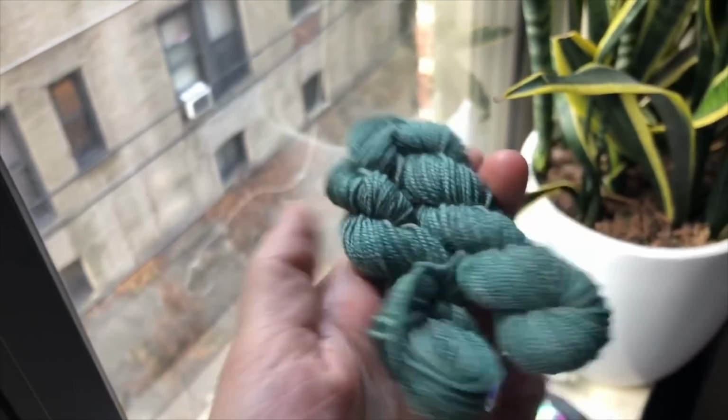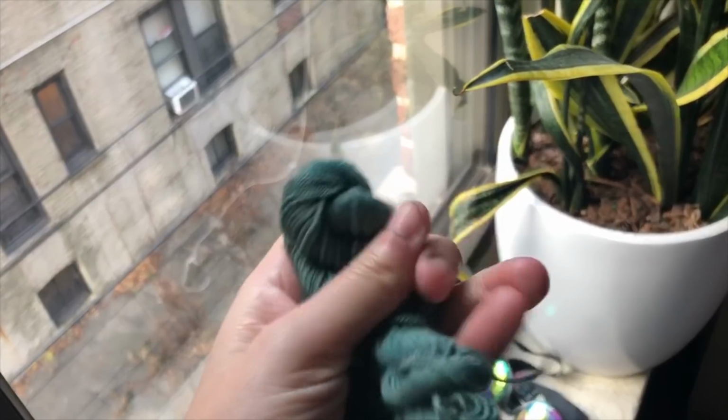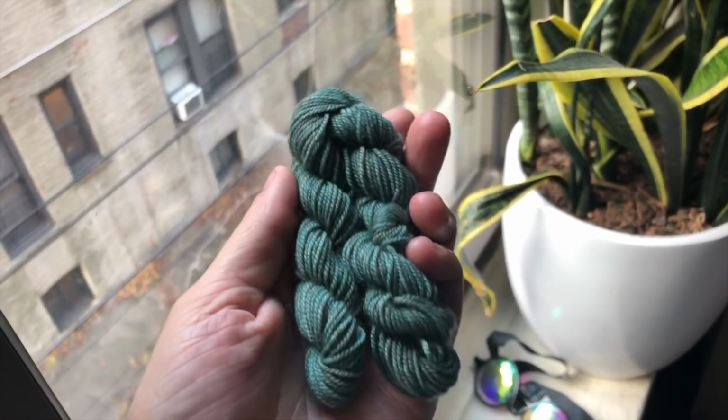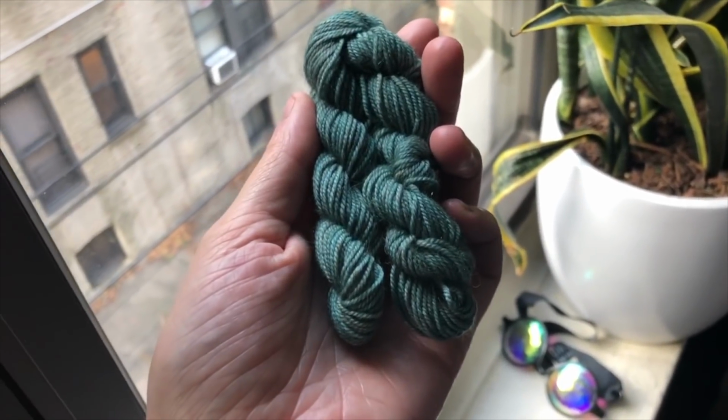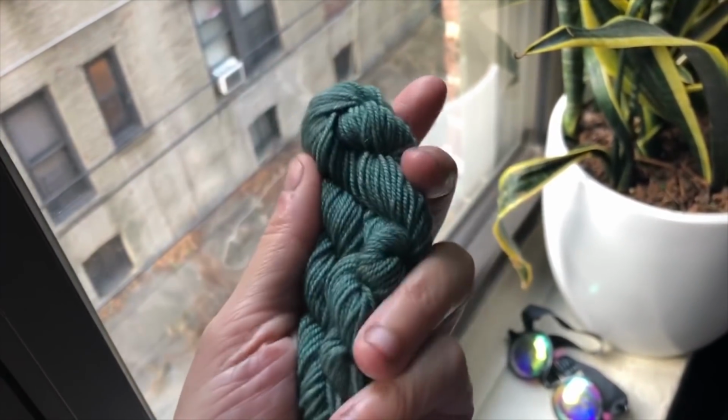I love greens. It's like one of my favorite colors overall, so this is gorgeous. Can't wait to put that into my granny stripe blanket. Maybe I'd order a sweater of that someday, actually. This would make a great sheer V sweater.